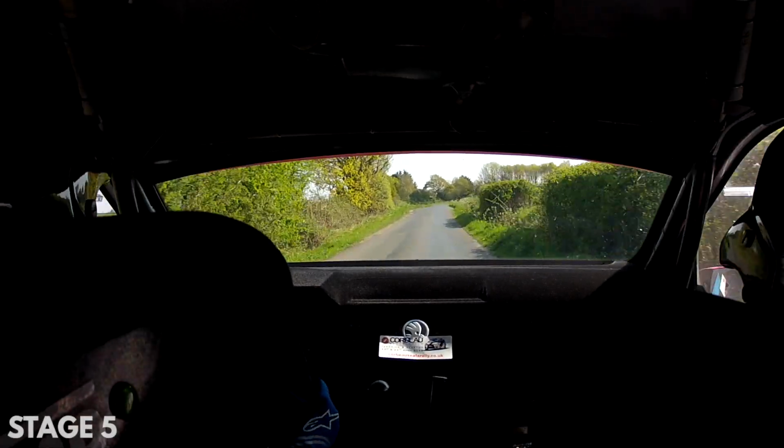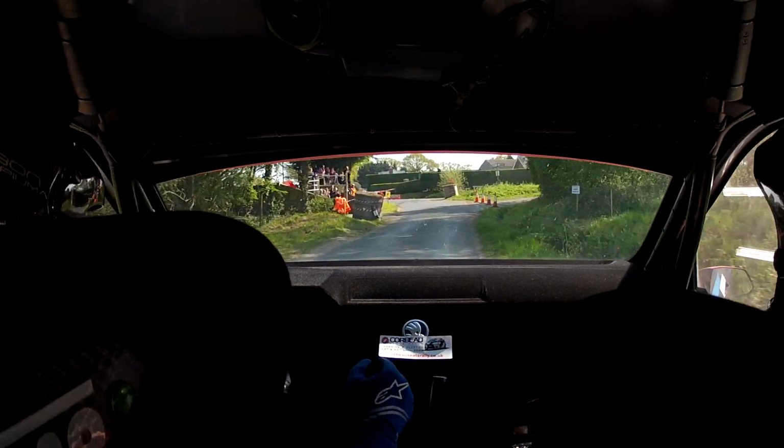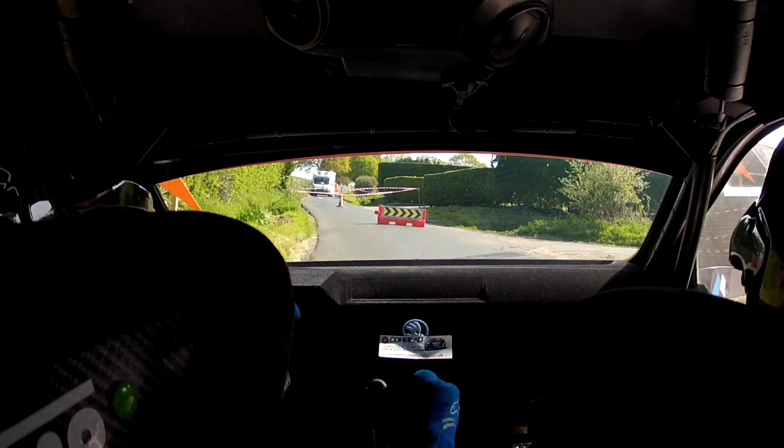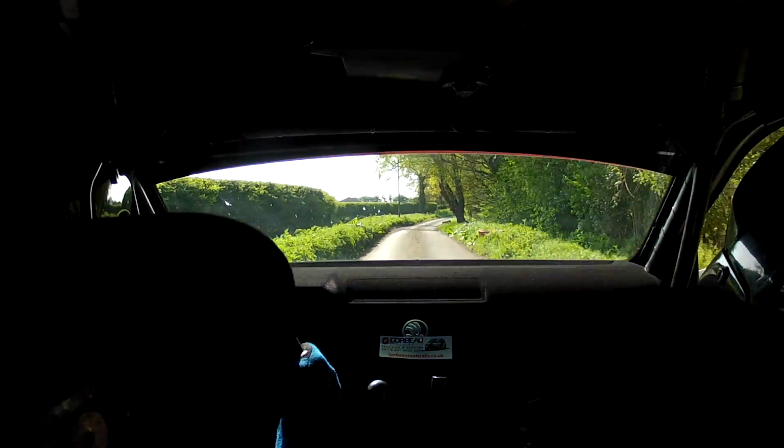Crest into left and slot hairpin right. And flat 3 left, 40 over crest, flat 2 right plus, 60, 3 left tight.